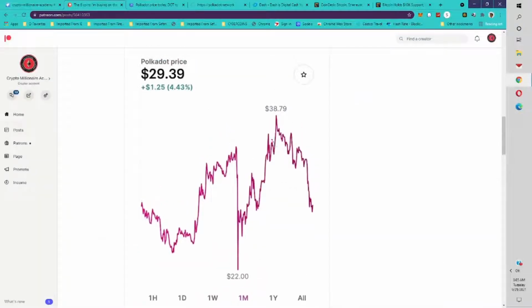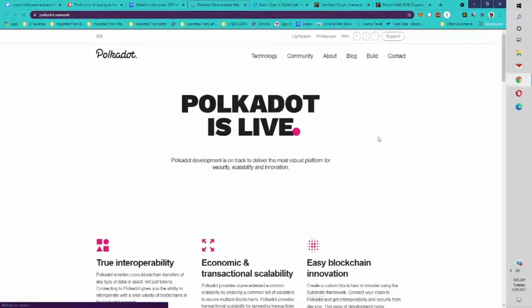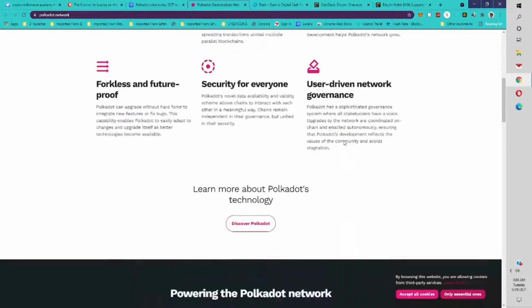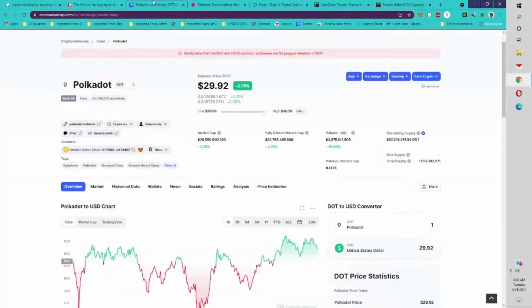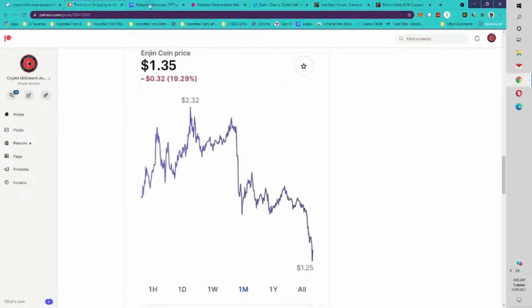But over the months, Polkadot is down from a monthly high of $38.79. So I thought it was a great time to get some more Polkadot. I definitely pushed my group to get some more Polkadot. And these are long term. Like I said, if you go back to the top, I'm saying I'm buying these coins for the months, for the end of the year.